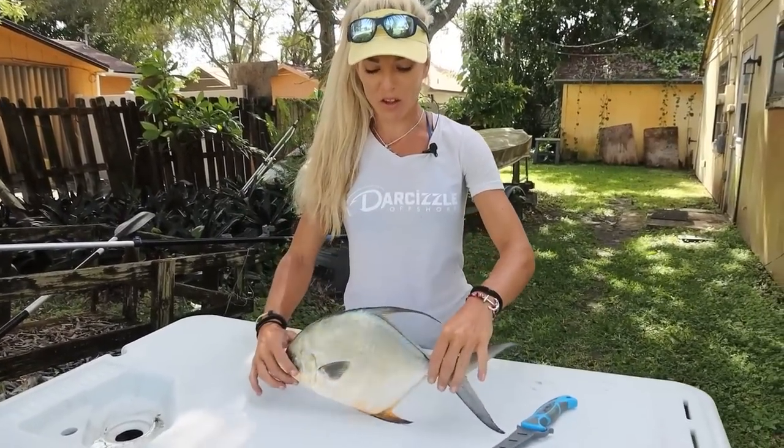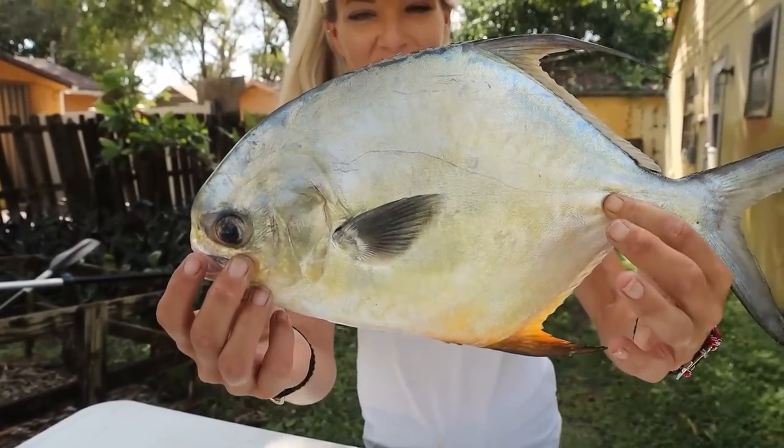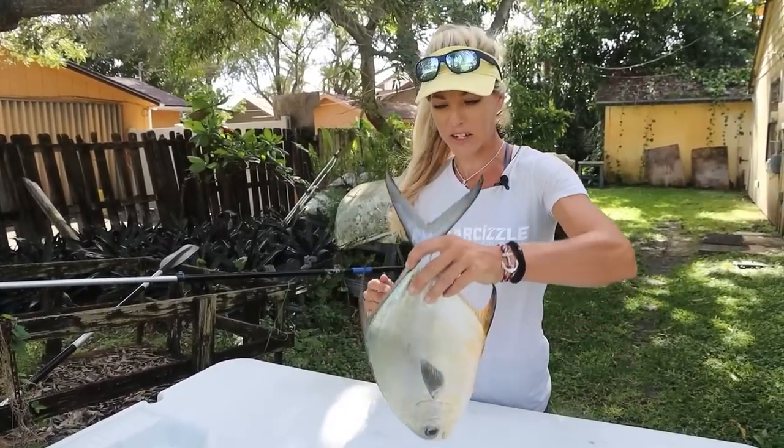Yeah. We're back at the house, guys, and we got the permit, the larger one that Rich caught, and he's gonna be feeding us, so thank you very much, Rich. They went back home already, so they're not able to enjoy this fish, but I did send them home with a bunch of fresh fish that we recently caught.